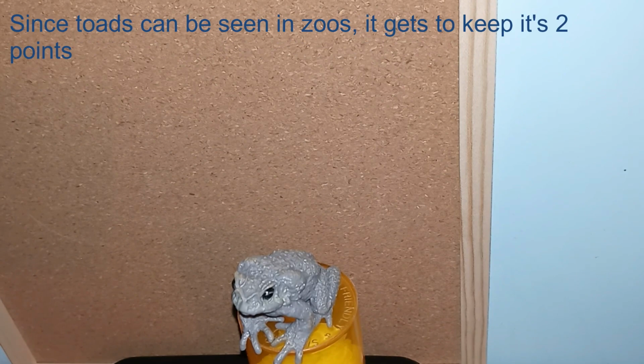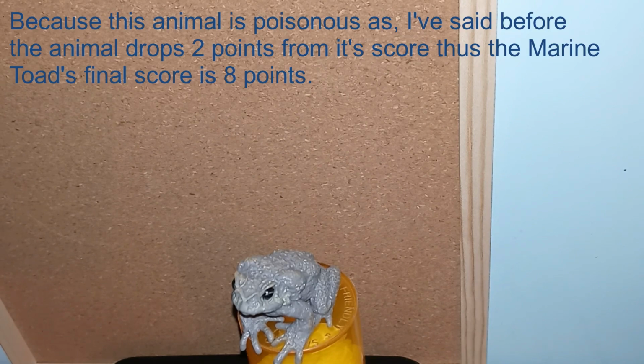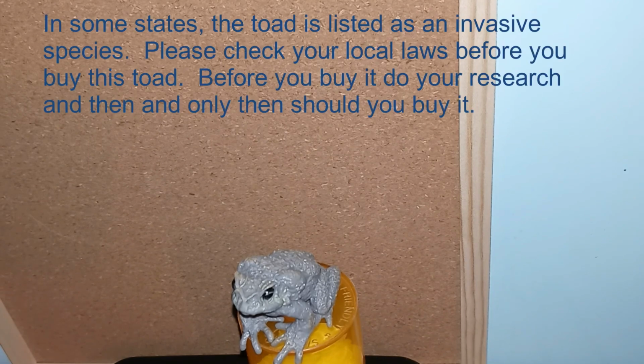Since marine toads are not endangered, they get to keep 2 points, leaving the toad at 10. Since toads can be seen in zoos, I'm letting it keep its 2 points. Sadly, the toad is poisonous, and therefore it loses 2 points, taking the toad down to 8.